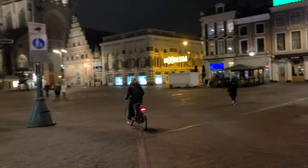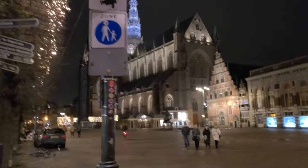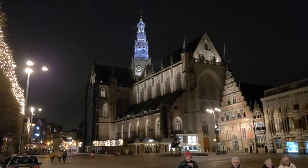nice and quiet. I kind of like it here. This is great. But yeah, there are nightlife spots. We're going to check that out in a little bit. But yeah, pretty quiet around here. Small town vibes. I like it. Unbelievable.